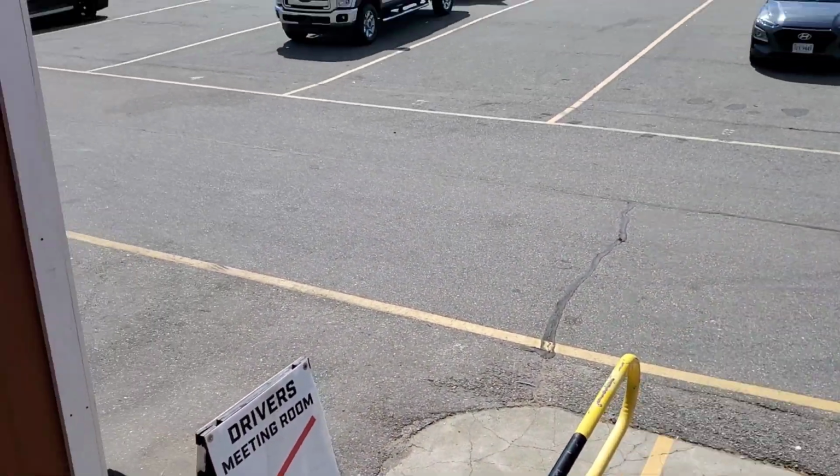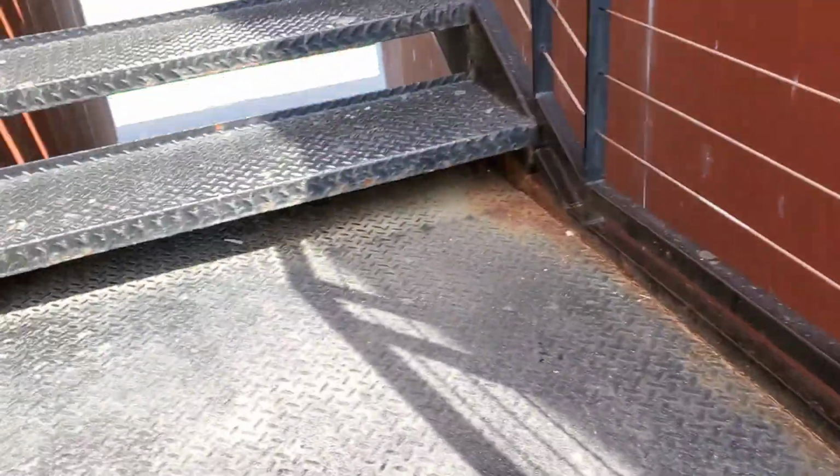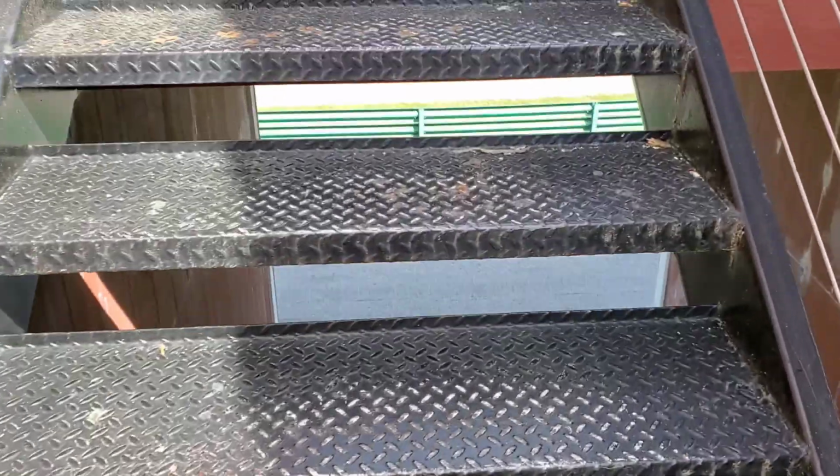Today we are at VIR with the Shelby. He's sitting right over there. Show you where we're sitting here, waiting for our turn to go. Still some cars running around. They still got a couple minutes left.